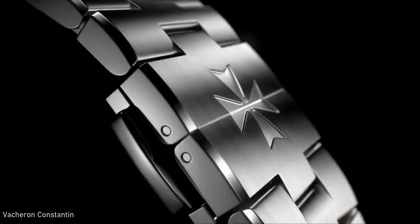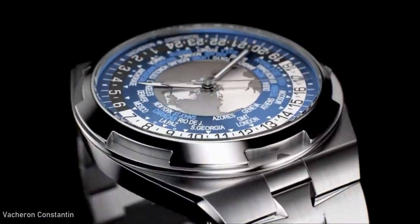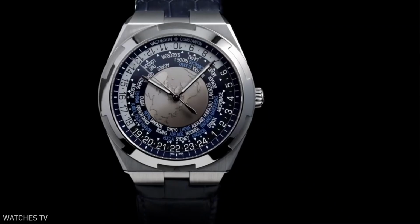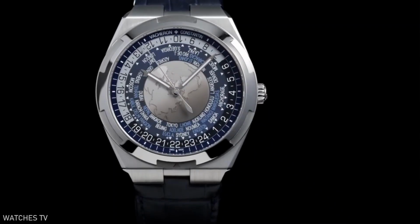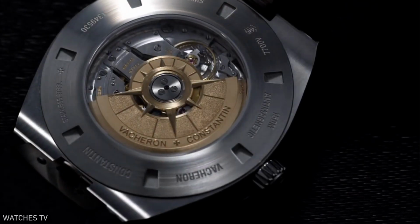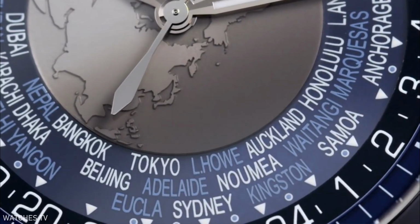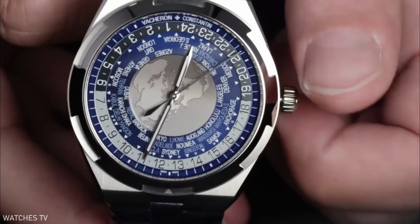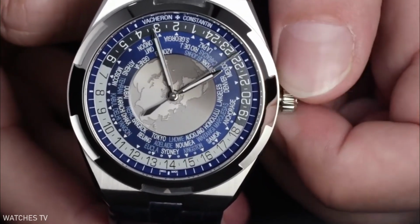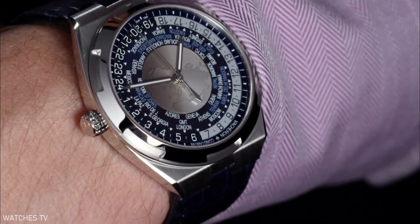Vacheron's Overseas collection has upgraded with many of its most recent additions, including the Overseas World Time, which is the first in that product family to be outfitted with the manufacturer's ultra-complex caliber 2460WT. This movement made its debut in a Patrimony model in 2011 and was one of the first, and is still among very few, that operated a world time function that could display the time in multiple time zones.